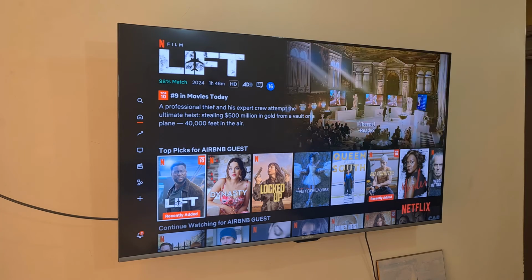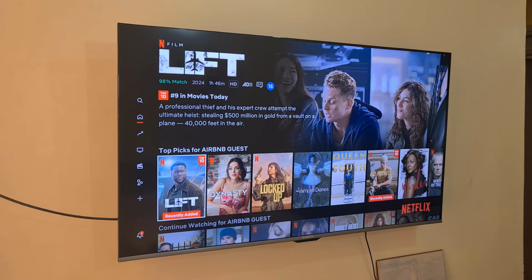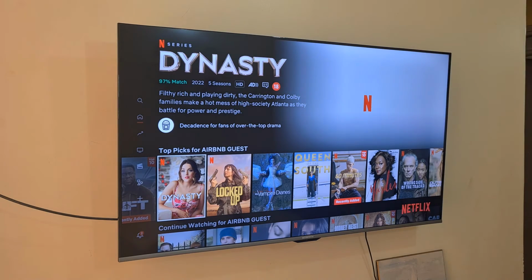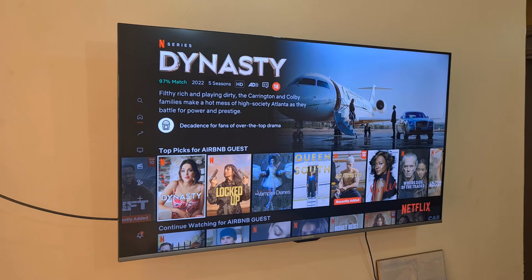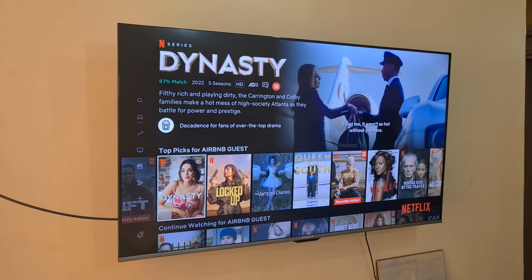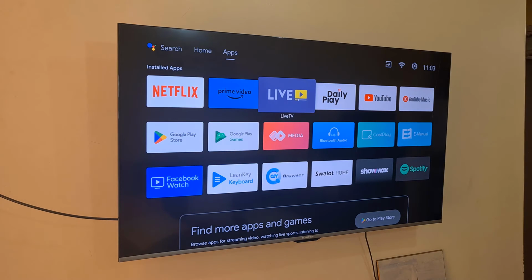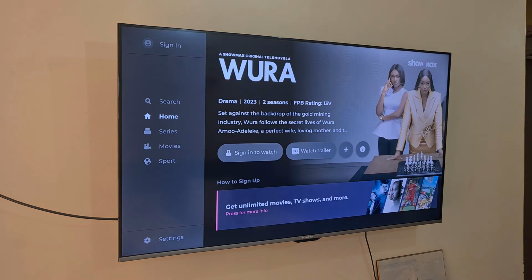You can see, just like the Vision Plus, you get access to the preview when you are selecting any Netflix title, and it does play quite well. Again, not the fastest, but for most people you won't have any issues. If you go back to home, you can easily access the other apps without any issues. And again, the good thing is you're on Android TV, so you can easily just install apps.